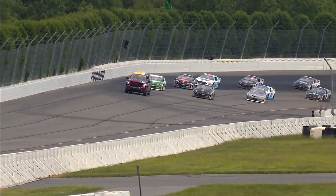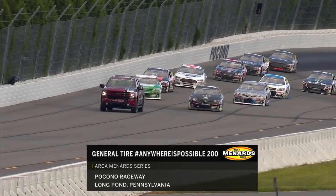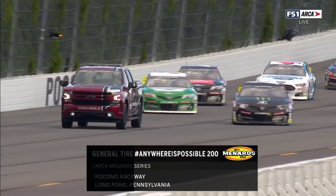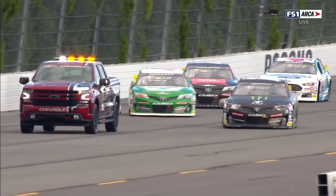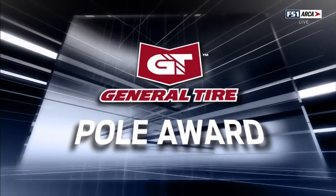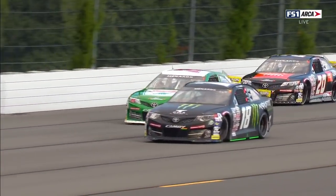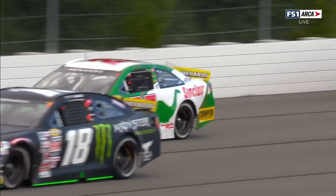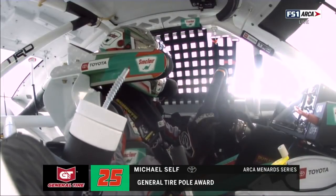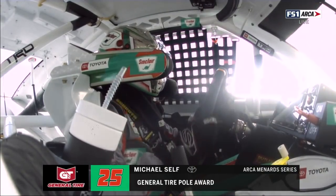We welcome you back to the ARCA Menards series and the GT hashtag Anywhere is Possible 200. As we start to set this field, Phil, let's take a look at the General Tire Pole Award winner. That's Dino, number 25. Yeah, because of the pandemic, we were not allowed to qualify, but by virtue of being ahead in the car owner points, Michael Self will be awarded the pole, and he will get credit towards the end of the season bonus by winning this pole. And his owner, of course, Kathy Venturini. That means Ty Gibbs' owner, Coy Gibbs, happens to be second in the standings.